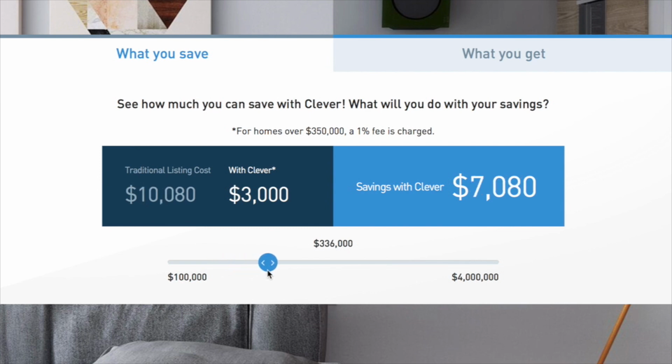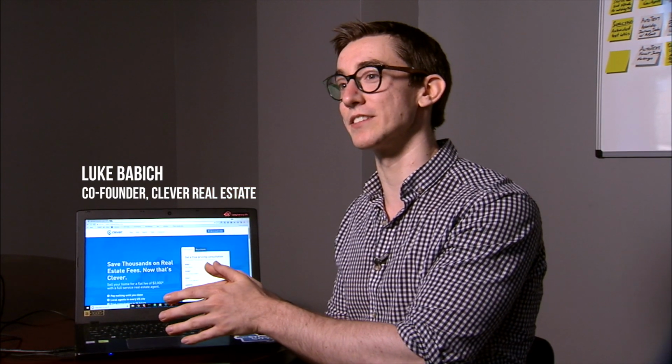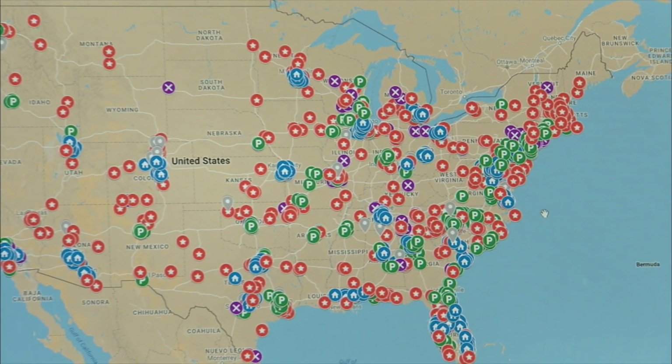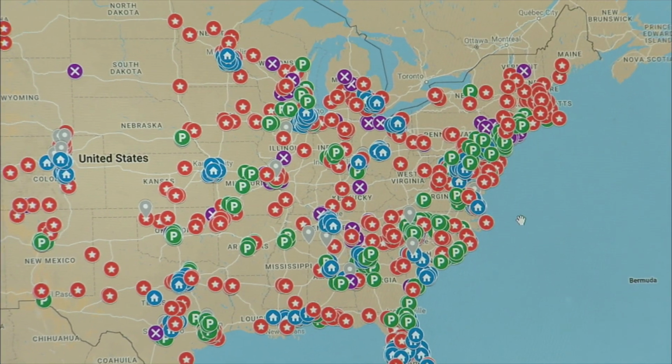"Our technology is divided into two pieces. There's the piece that homeowners will interact with when they're trying to sell a home. That's the website. And it's as simple as filling out a form, which is something everybody knows how to do. And what that kicks into motion is a whole other set of automations, technology, things that are designed to save as much time as possible." Clever is set up to connect sellers to agents in every state.